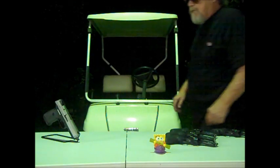Rather beautiful late summer night here at the garage. Love this time of year. Football is in the air.